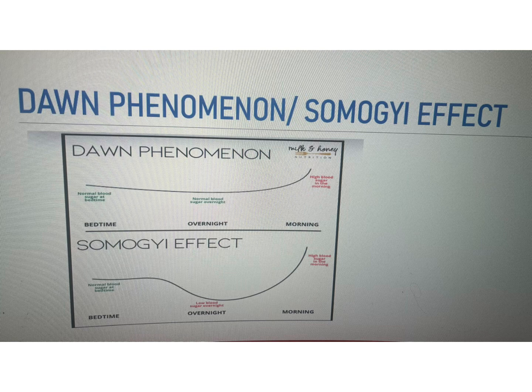As the name implies, dawn phenomenon is natural, and Somogyi effect may be because of the disease management or a skipped meal or something. So the dawn phenomenon is, as you see in the graph, normal blood sugar at bedtime, normal overnight, and morning high blood sugar.